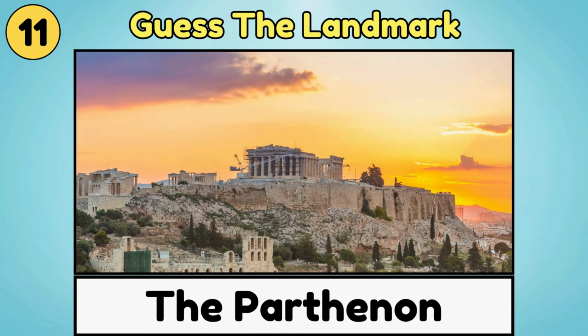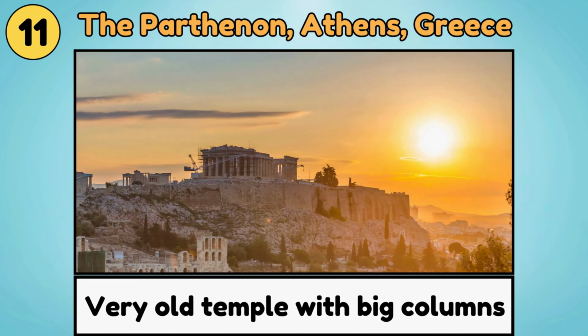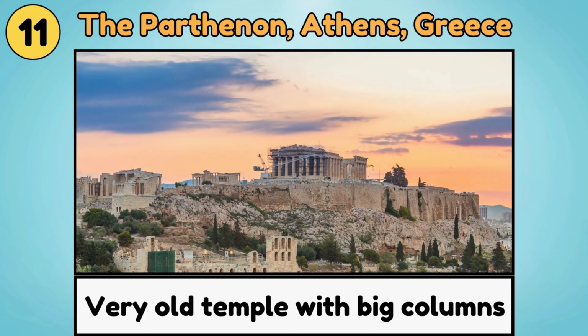The Parthenon. The Parthenon is a very old temple with big columns sitting high on a hill in Athens, Greece. It's like a giant ancient clubhouse.